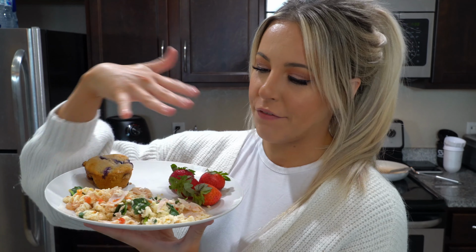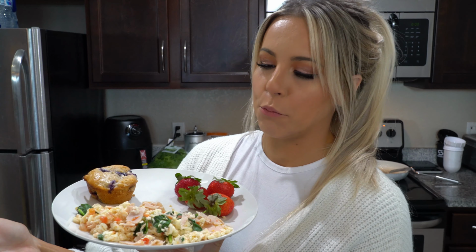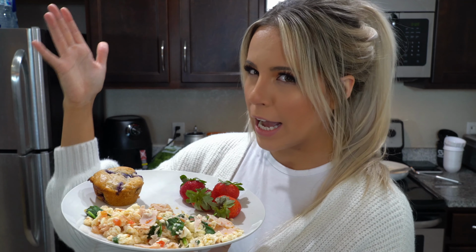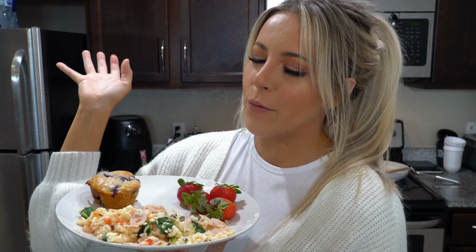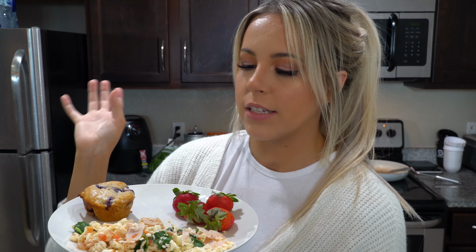Alrighty, here we go. This is the final product. So I have 3 servings of egg whites, which is 9 tablespoons. I think 3 tablespoons is considered an egg equivalency. I don't know. 9 tablespoons of egg whites, some fresh salsa, fresh spinach, a little bit of shredded cheese, some turkey slices, garlic powder, onion powder, and some sea salt all mixed together.